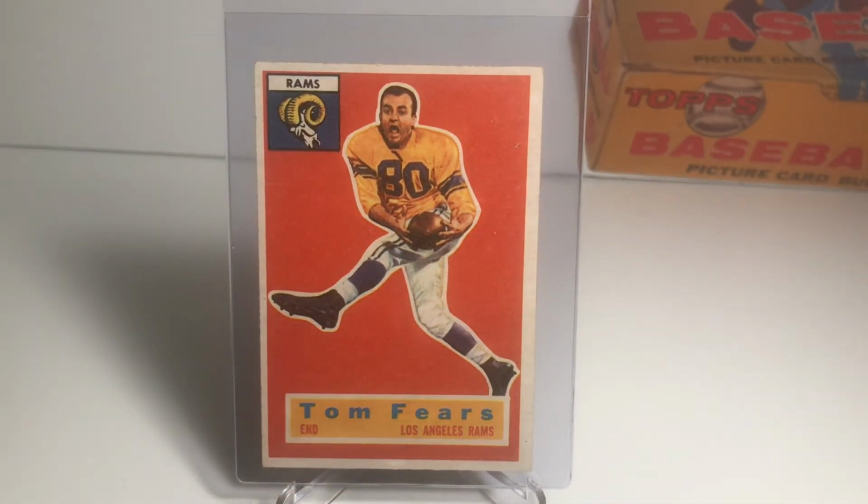Last card we're going to look at here is card number 42, Tom Fears. He was drafted in the 11th round in the 1945 NFL draft. He was the first Mexican-born player to ever be drafted in the NFL. He was switched to receiver. He actually didn't play in his first NFL game until 1948 because of military duty. And so he was 26 years old when he played in his first NFL football game.